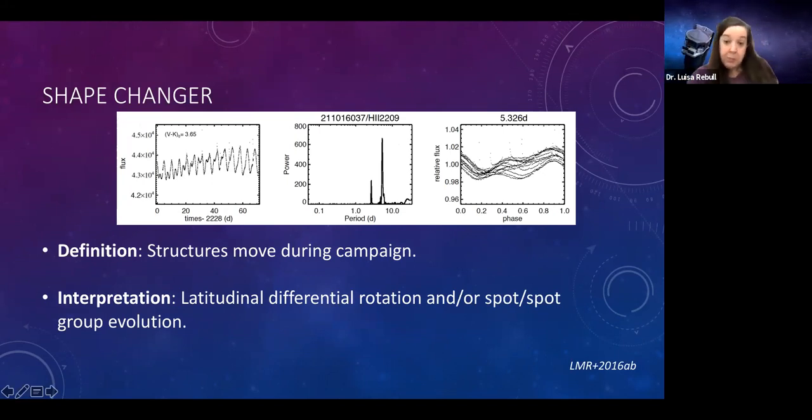And our best interpretation of what's going on here is that the spots are moving during the campaign, either because we've got 2 different spots at 2 different latitudes, and like the sun, the equator goes faster than the poles, and so you get differential rotation, you measure slightly different periods. Or this could also happen because the spots are evolving, and the spots on the sun certainly evolve, so it stands to reason that star spots would. So either one of those could explain those light curves.